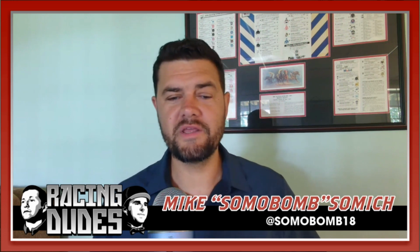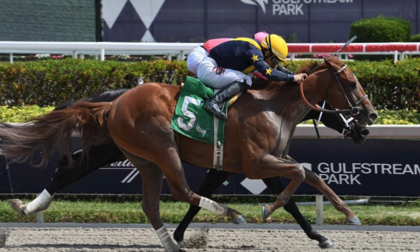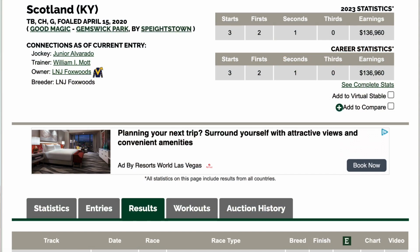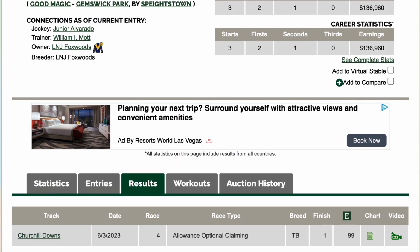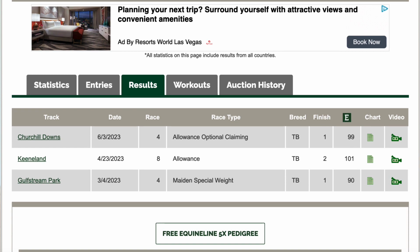The other one we're going to talk about is the 4, Scotland, from Bill Mott. Junior Alvarado picks up the mount. This is just a horse that's gotten better each start. He breaks his maiden going 7 furlongs at Gulfstream, winning by a head, gets an 88.6 Beyer, steps up to Keeneland, runs 7 furlongs, gets a 94 Beyer, and matches that going a mile at Churchill.